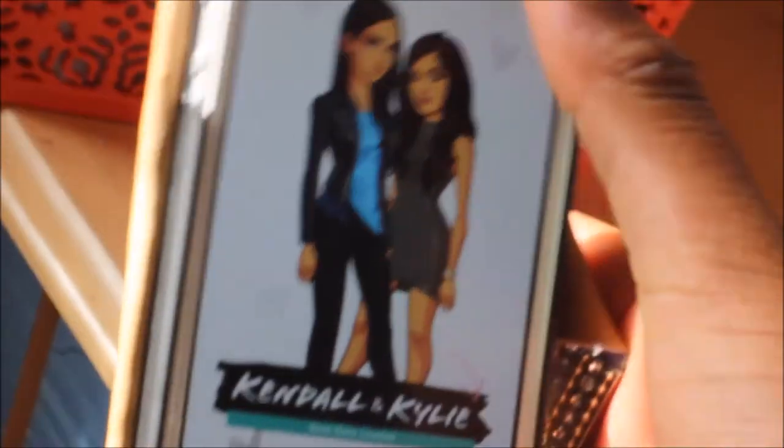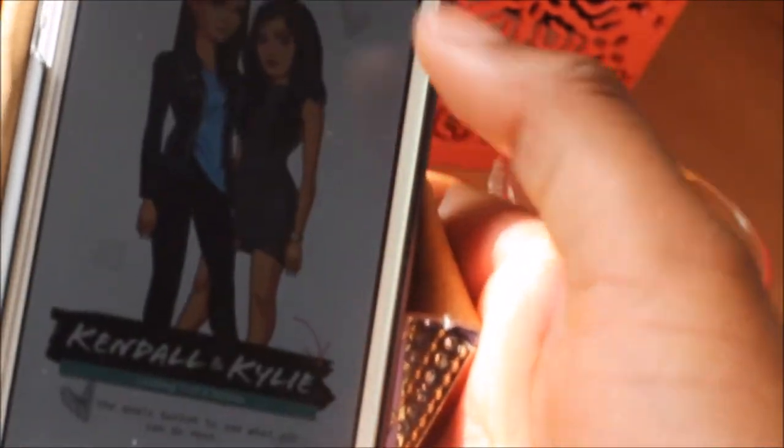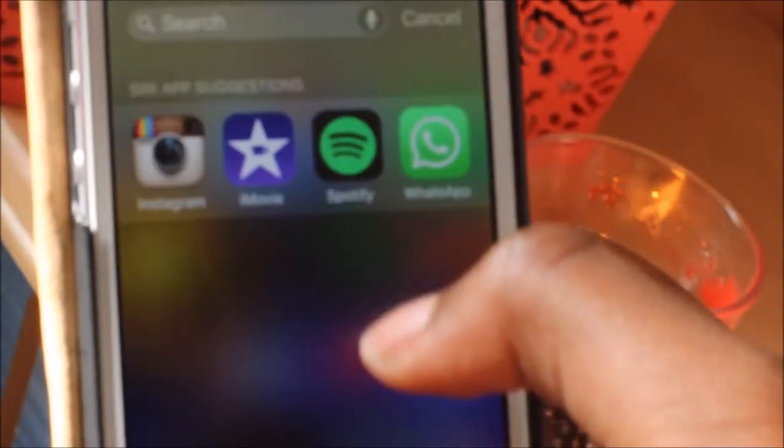Cool. I used to have Kim Kardashian Hollywood. I got obsessed for ages. I did not put my phone down when I got that game. It was insane. Yeah, that's Kendall, that's Kylie. They look nothing like they do in real life. The problem I had with Kim Kardashian Hollywood is that they didn't have a black enough person. I couldn't pick myself.